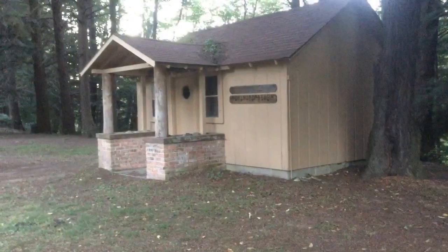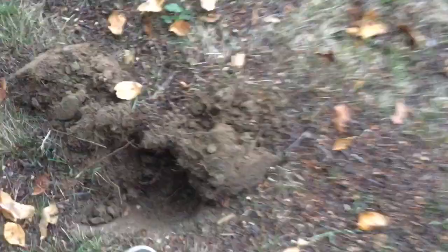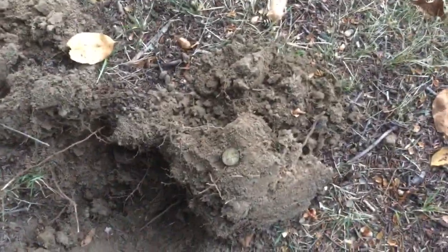Back here at this camp, and I'm by this building. I got a $50 out in this yard, but I'm back here today and I picked up a bit of a nickel signal. Dug it up and it looked a little shiny, which means we probably have a silver nickel.